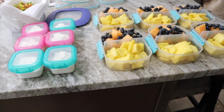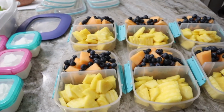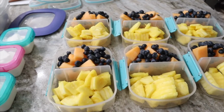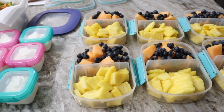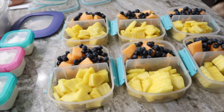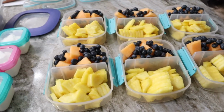Alrighty guys, here are my fruit bowls, and I only made 6 because I actually have 2 fruit bowls left from last week. One will be for lunch today, and then I will eat one for lunch tomorrow, and then I will have the other 6 for Tuesday through Sunday, I guess, next week. Even though the pineapple's a little bit ripe in the ones that I have left, I'm going to make do since I'll be home tomorrow.